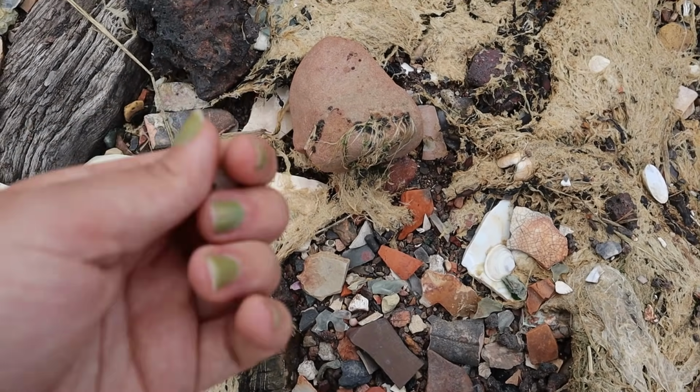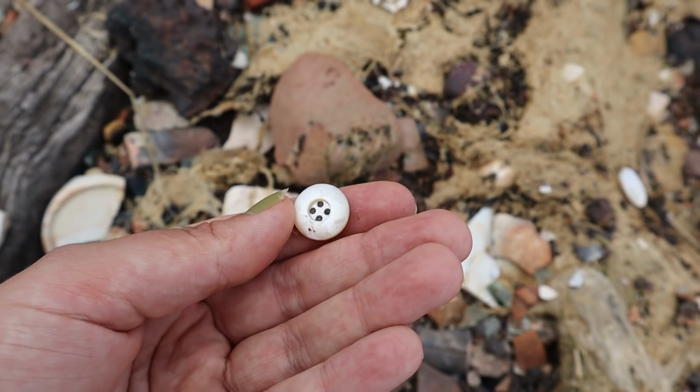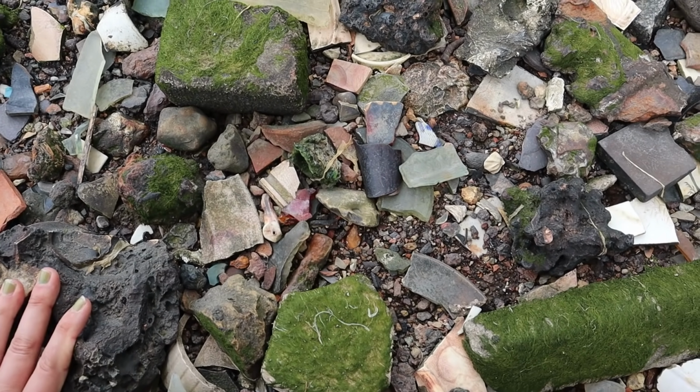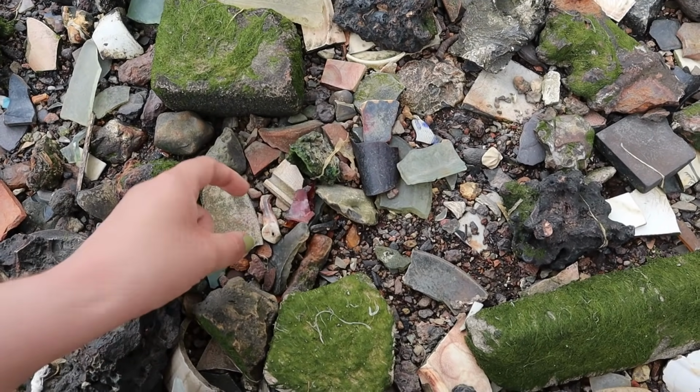That is beautiful. That is the thickest mother of pearl button I've ever found. That's beautiful. That makes me so happy. It has been so long since, especially, I have found one of these. Is it going to be whole?